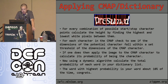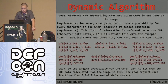Now using a dynamic algorithm, calculate the total probability of each word in your dictionary list for matching that CAPTCHA. The word with the highest probability is your word about 10% of the time. Okay, so this is the dynamic algorithm. It just generates the probability that a word matches your CMAP, or the ratio data that you calculated with the CMAP. So every start and stop point that has a probability for every character in the CMAP, assuming that it passed the dimensions. This list of information is referred to as the CDR, and I'll illustrate this with just the example car. Imagine that there's 3 C's, 2 A's, and 4 R CDR values.